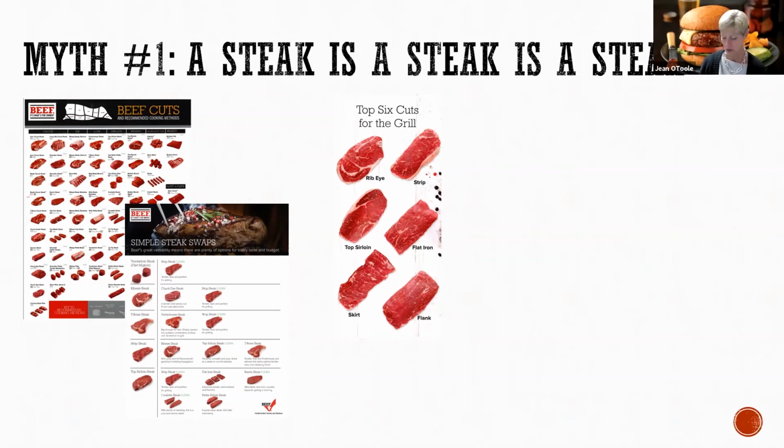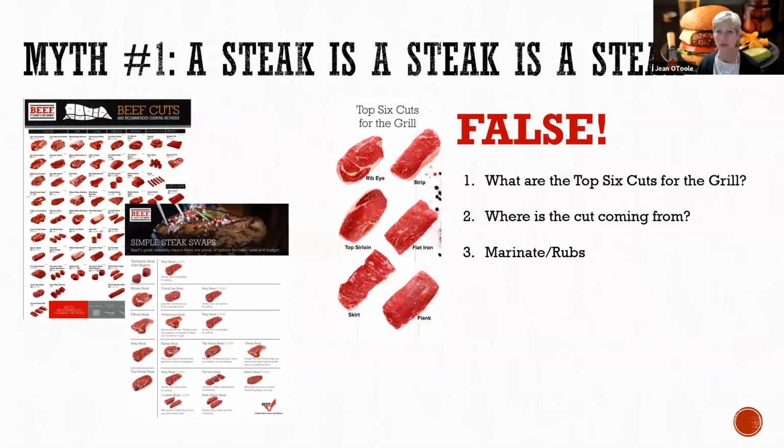All right, so you're right. It is false, because, as you learned in the past, one type of steak is a little bit different than another type of steak, and they do not all get cooked the same. Some of the things we have to think about are the top 6 cuts for the grill. This is it: ribeye, strip, top sirloin, flat iron, skirt, and flank are the top ones. Where are they coming from? Some you're going to have to marinate, and some you don't, and you have to differentiate with that.